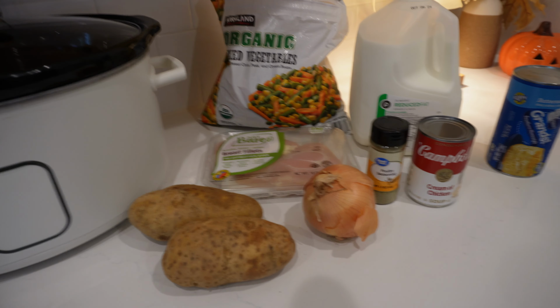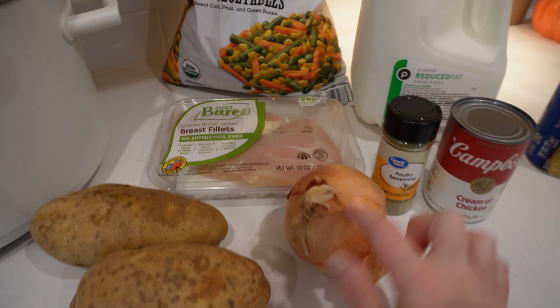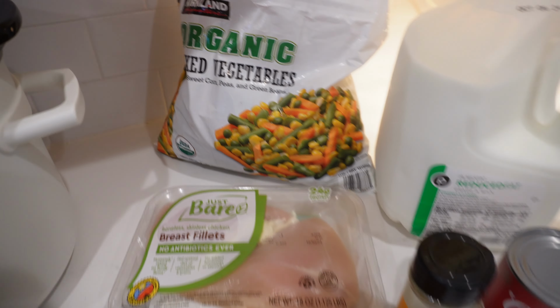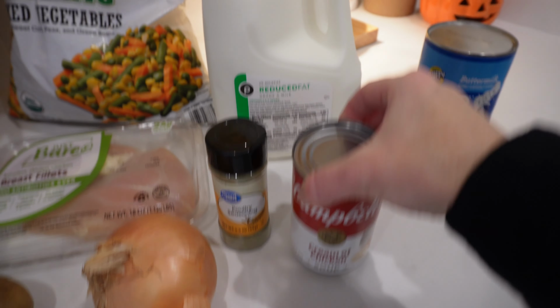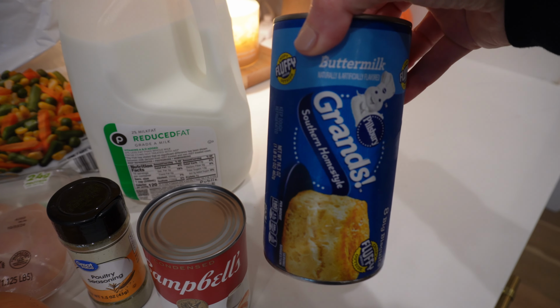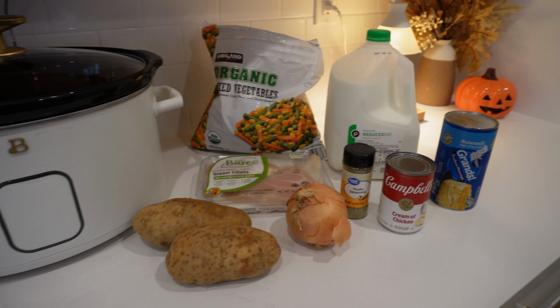Okay, tonight's dinner is gonna be a simple chicken pot pie. You're gonna need 2 potatoes, 1 onion, some chicken breasts, anywhere between 2 and 3 should be fine. Some frozen mixed vegetables, some poultry seasoning, a can of cream of chicken soup. Recipe will call for whole milk. We get 2%, so that's what I'm gonna use. And then these will come into play later, but just any type of refrigerated canned biscuits. All right, let's get this started.